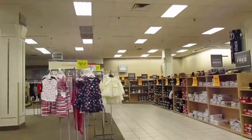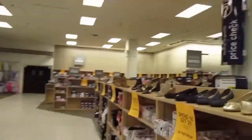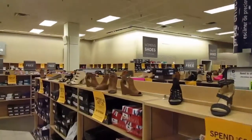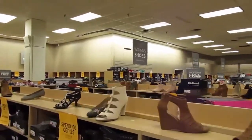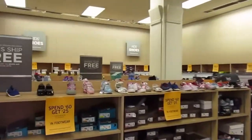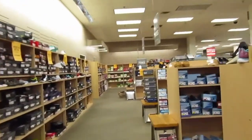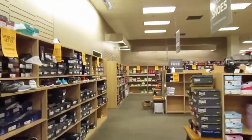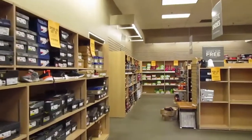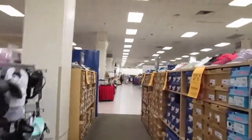Now, surprisingly, they were still advertising their summer blowout sale. You'll be seeing that when we get up to the second floor. Also, they were advertising their spend 60, get 25, or spend 70 and get 30 back or something. That was their little promotional deal. Other than that, that was really the only promotion I saw going around.